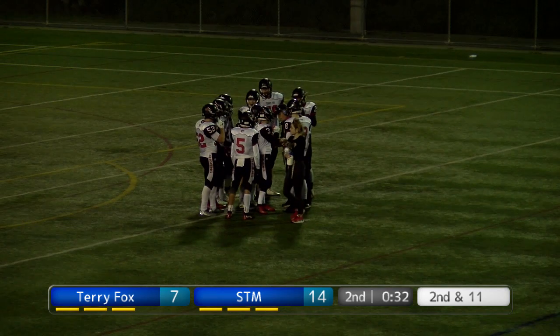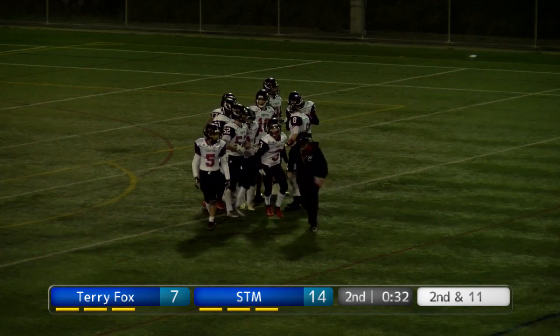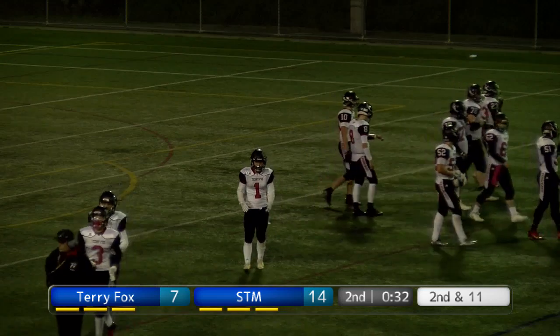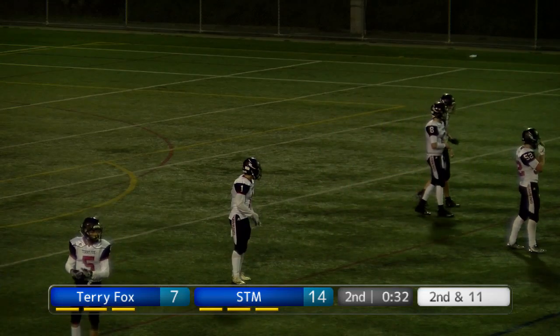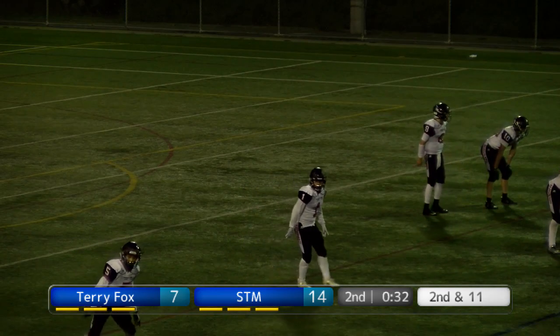Let's see if they set up that screen play with St. Thomas More probably playing a little bit more conservatively on defense and backing off a little bit, not allowing the deep pass with only 33 seconds left. I don't know what the arm strength is for Matty Lou. I haven't seen him. He can throw it. He's got a good arm.